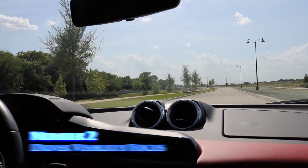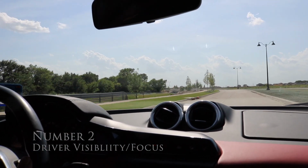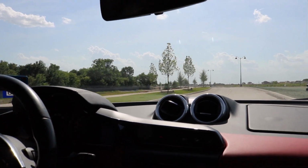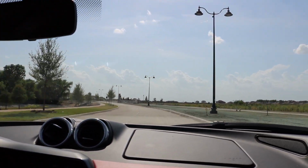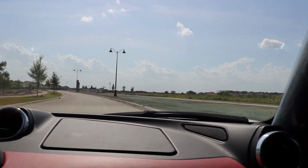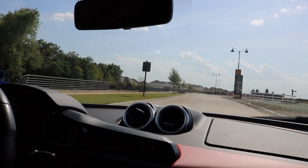So number 2 on the list of things that I really love about the Lotus Evora, and this is a big one up there with sound, is visibility and positioning on the road. Despite that, like all mid-engine cars, the visibility out the back is pretty terrible. I'll give you a shot of what that looks like in a second.